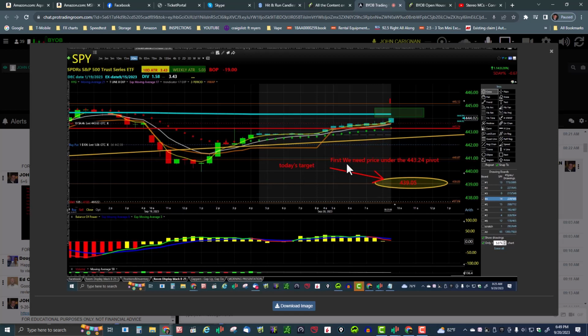And what does it say? First, we need price under the 443.24 pivot. Once we got price under the 443 pivot, it's game on. We're looking for puts to the downside for the target. So you got noticed.